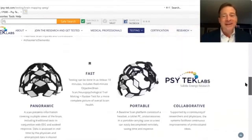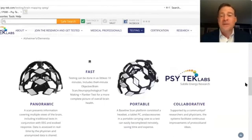Now, if you're wondering, this is what the device looks like. I always tend to think it kind of looks like some next generation bike helmet, but those are actually surface electrodes that are placed around the brain so brain signals can be picked up.